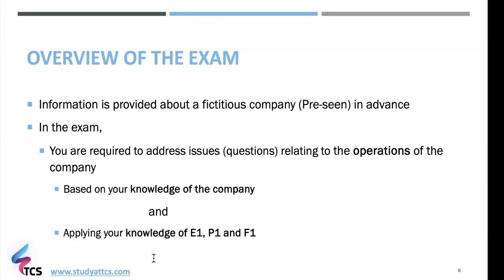So when developing answers, you need to utilize the knowledge which you have gained by going through E1, F1, and P1 syllabi. As I mentioned earlier, out of these three syllabus elements, F1 and P1 are heavily tested. Your exam is theory heavy, so F1 and P1 related elements will be tested. If you're not too conversant with management accountancy or financial accountancy, then you cannot pass this exam. Okay, so that's how it is.